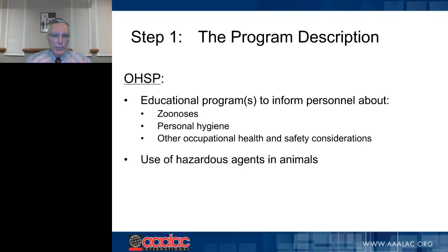As we talked about, the occupational health and safety program requires a number of different topics to be conveyed to trainees or individuals in the program, ranging from zoonosis to personal hygiene and a number of other considerations. And we discussed those earlier related to folks that may be having immune suppression or have some illness that are ongoing. But it's also very important to discuss the various hazardous agents in animals, making sure that folks are aware of those hazardous agents, how to take precautions and use of those hazardous agents, and so many times a table is included in the program description that identifies those hazardous agents and the precautions in that regard.